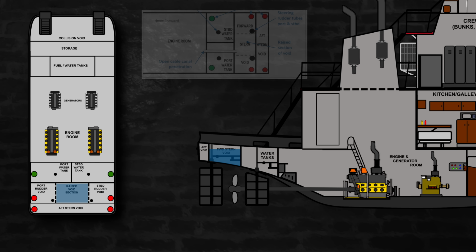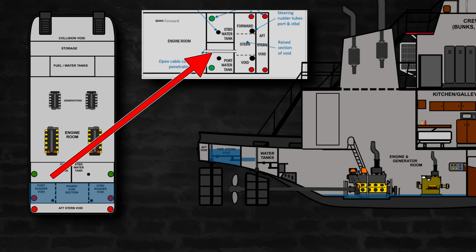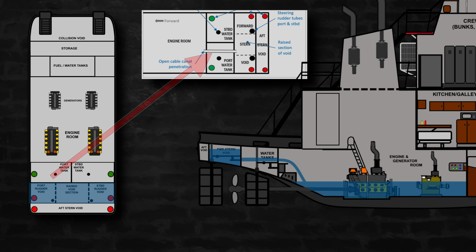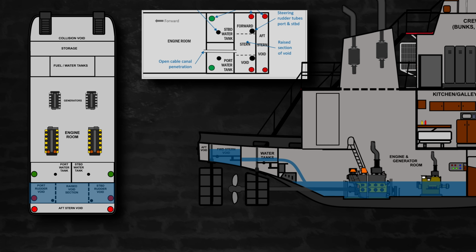And the second, when the forward stern void was mostly filled with water, some of that water flowed into the engine room through a cable canal, which did not appear to have any packing or penetration seals. The off-going crew members on the morning of December 8th noted that the Ricky Robinson had been listing to starboard due to some earlier water ingress in the forward stern void. They were unsure where the leak was coming from.